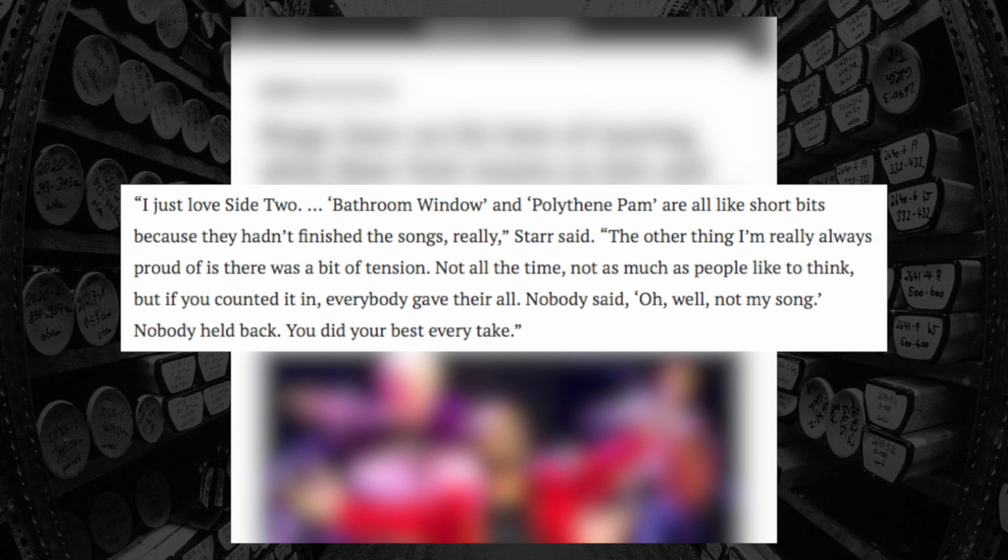The other thing I'm really always proud of is there was a bit of tension. Not all the time, not as much as people like to think, but if you counted it in, everybody gave their all. Nobody said, "Oh, well, not my song." Nobody held back. You did your best every take.